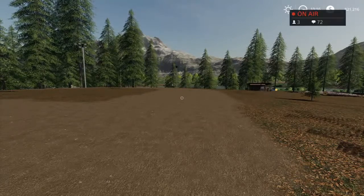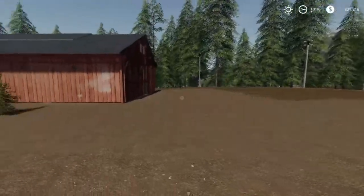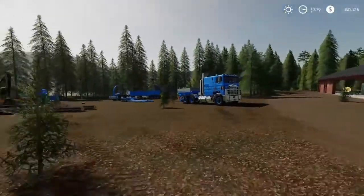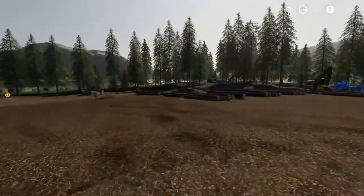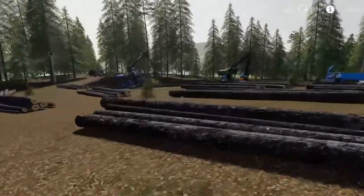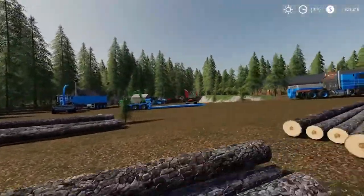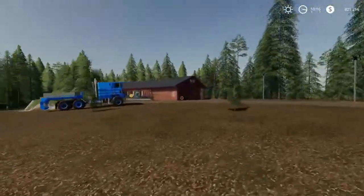Looks like it was never a forest, except for the remains here. Right, but it looks pro having all the piles all stacked up out here in the yard. Yeah, looks like a working sawmill.